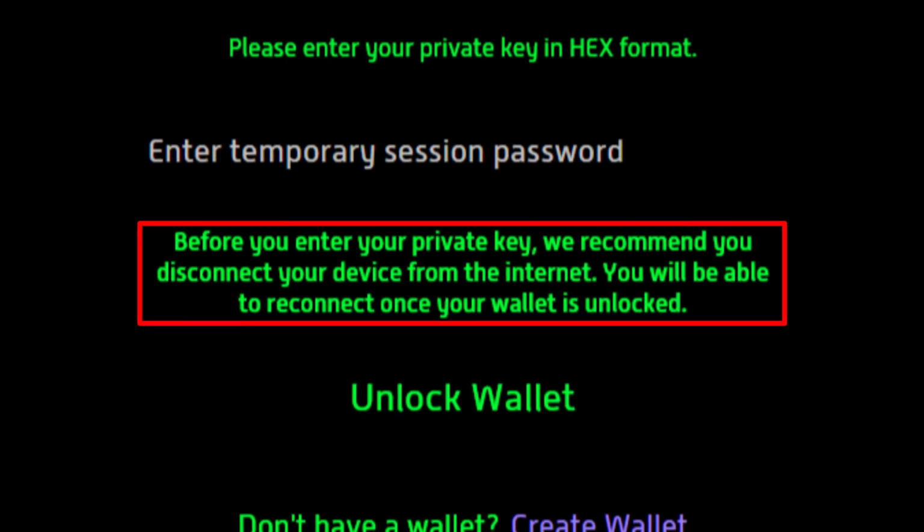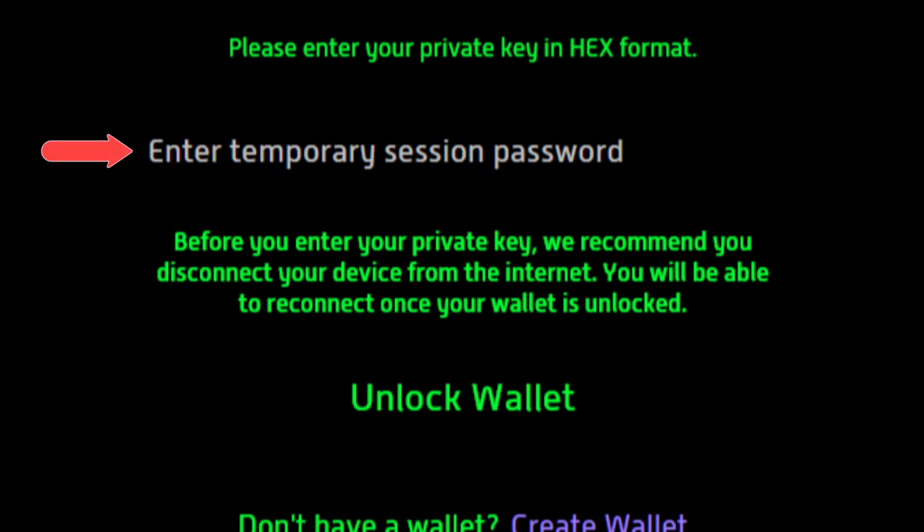And make sure that you read this warning and do what it tells you to do before you enter your private key. This message here means enter a temporary session password because you are opening it with a private key. You need to supply a temporary session password, and that's just a password that you make up on the fly, and you will be prompted for it when you try to do anything, transfer out or anything of that nature. You will be prompted to supply that password that you entered as your temporary session password.